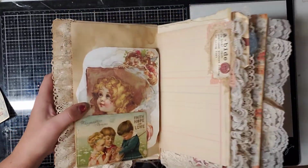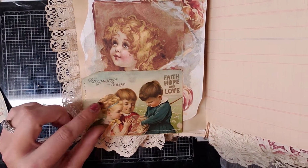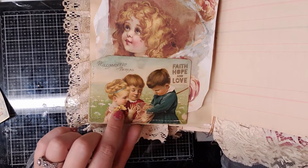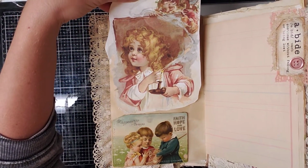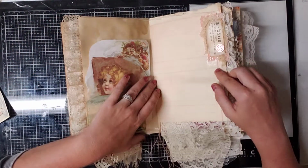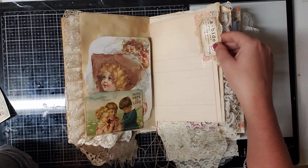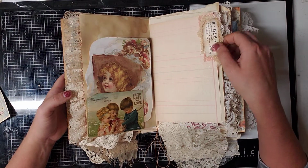Over here, this is also an authentic advertisement card, and it's from a threading company. I did stamp Faith, Hope, and Love onto it, but it's 3 children. I just loved it. I tucked in this portrait of this little girl with Santa into it. Over here, we have some more vintage ledger paper, and it says abide, continue without fading or being lost. And it again has some lace and a button on it.